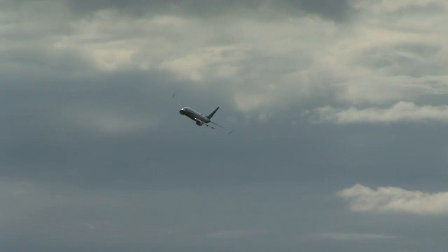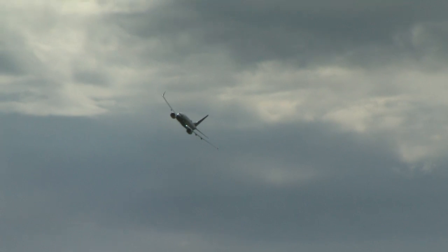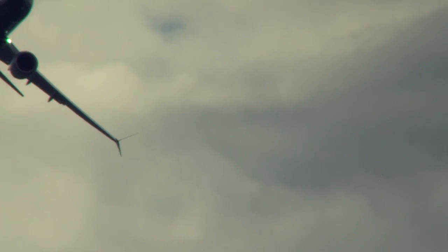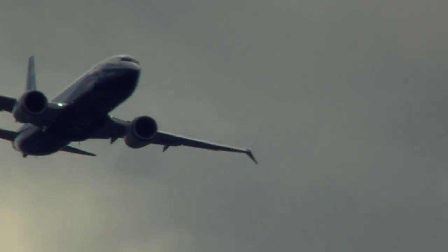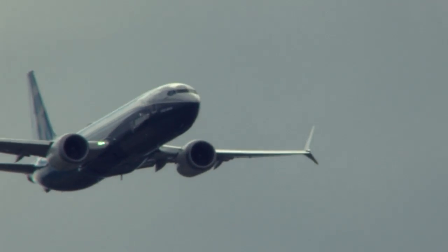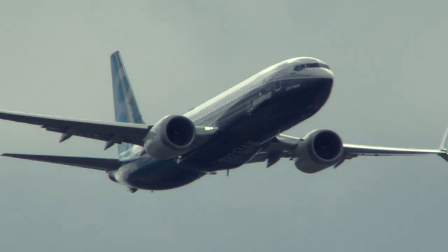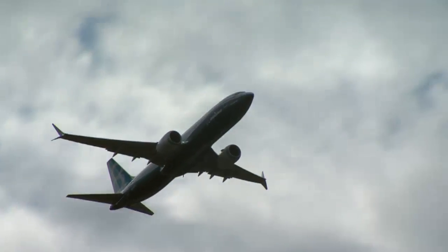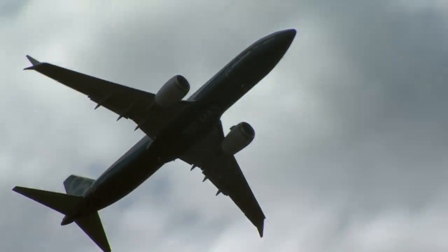That distinctive winglet that we looked at actually gives a fuel efficiency improvement of 1.8%. And of course all these little percentages add up to the efficiency of the whole aircraft. A whole lot is cumulative. It's a lot quieter than the 727 that we've just had flying.